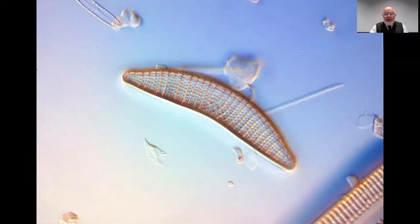This is called Epithemia, the genus Epithemia, and the raphe comes down and goes like this and back out. And you can see this on some other ones that I will show you here in a little bit.